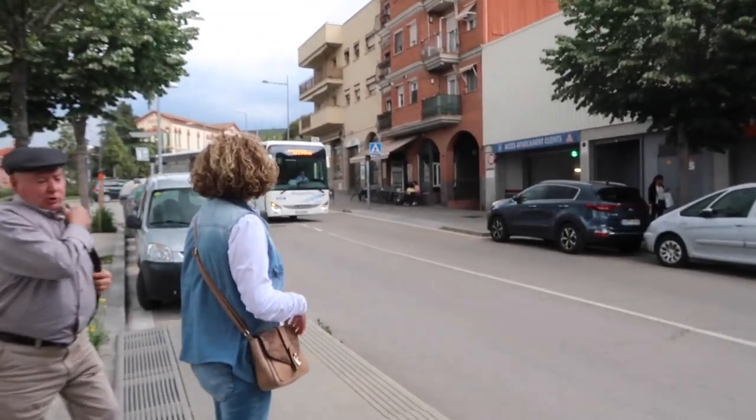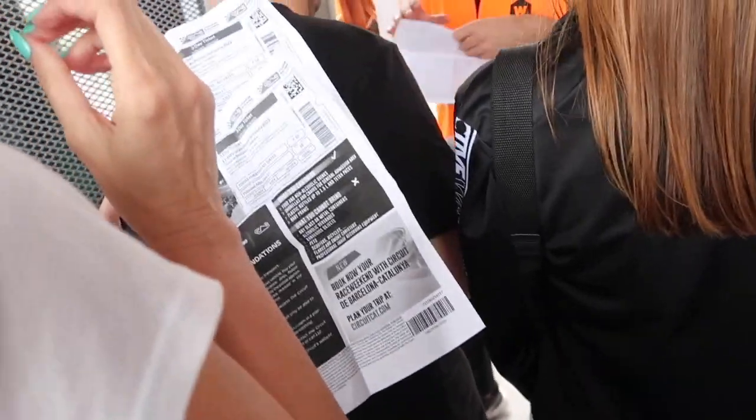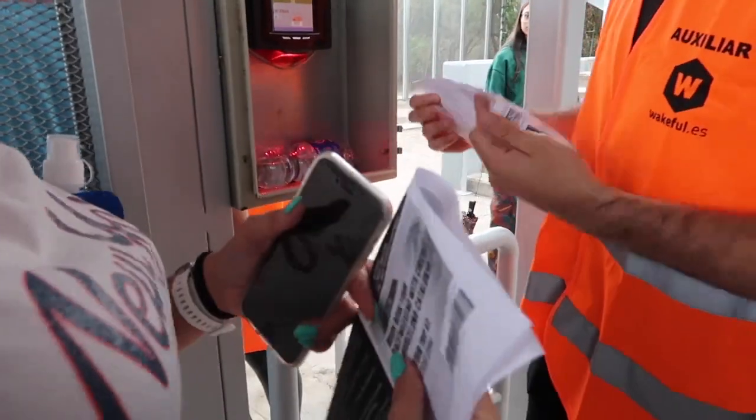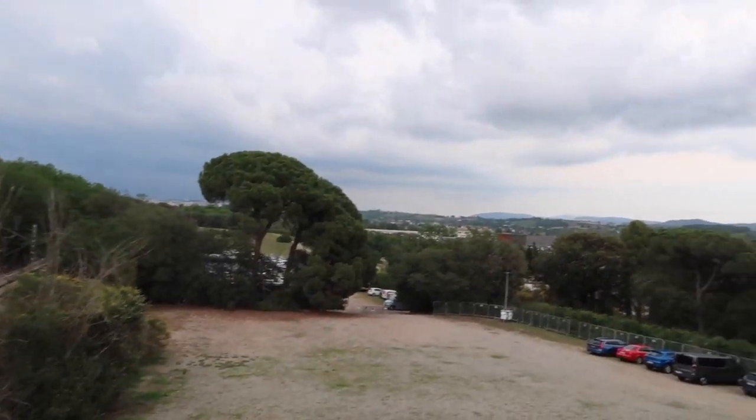Yes, our bus is finally here. Well, we've made it. I'm supposed to cut it. No, it's okay. I did it wrong already. Day one. Did it wrong. Thank you. Look at this view. Wowza. We have made it.